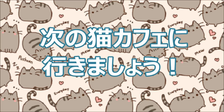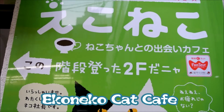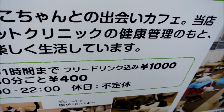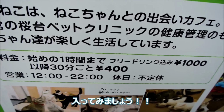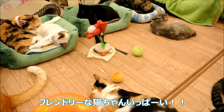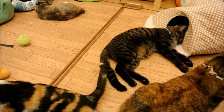All right, time to check out the next cat cafe. This is Ekoneko. So the prices are similar. For 1 hour, it's 1,000 yen, and that's including a drink, so that's different than the first place we went to. Let's go inside. This place had even more cats than the last one, and I found that they were all super friendly.